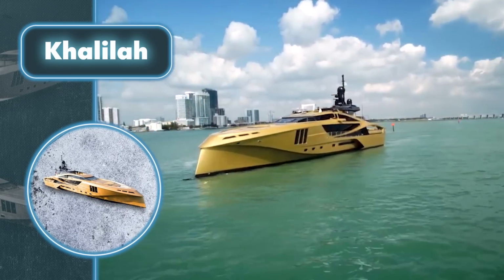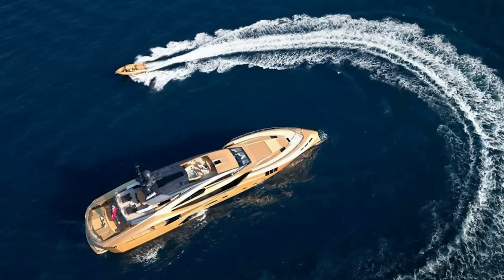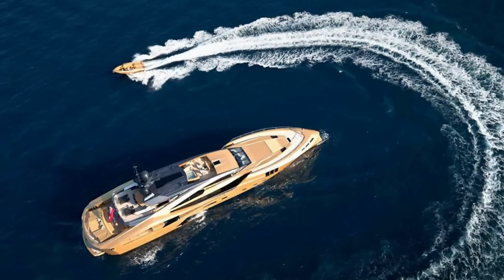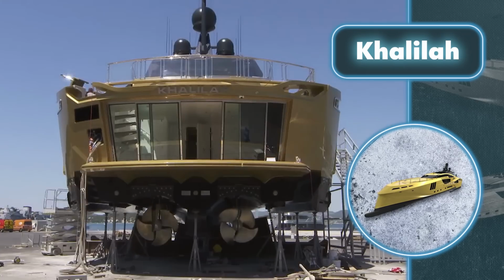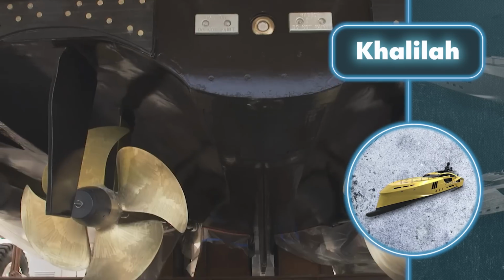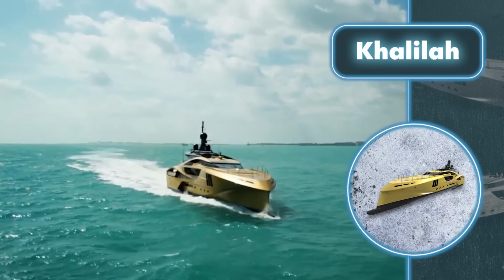Instead, it boasts a high-tech construction using lightweight carbon composite materials. This choice not only gives it a lavish appearance, but also ensures it remains swift, nimble, and fuel efficient. The inside of the Kalila is just as luxurious as its outside. It can host up to 11 guests in the master cabin, VIP cabin, or one of the 2 double cabins.